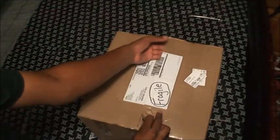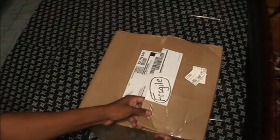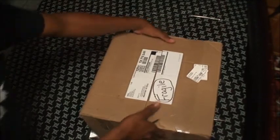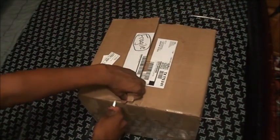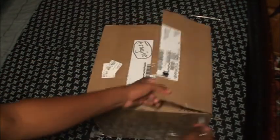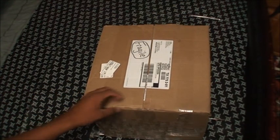My friend, the one that sent the box, said he didn't have a smaller box. Yeah, the box is pretty big, but he packed it up pretty well. I shook the box and nothing was moving, no noise inside, so that's always a good sign.